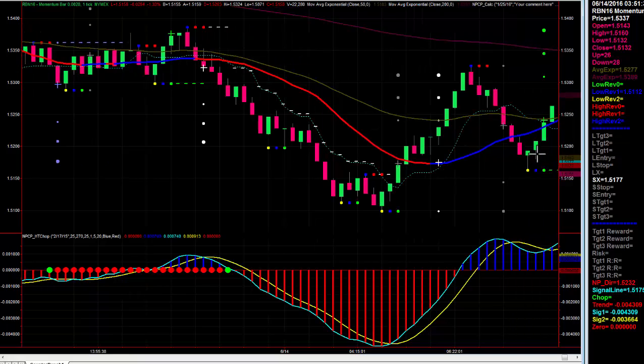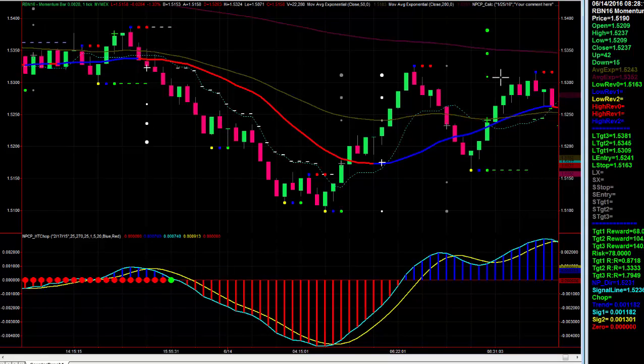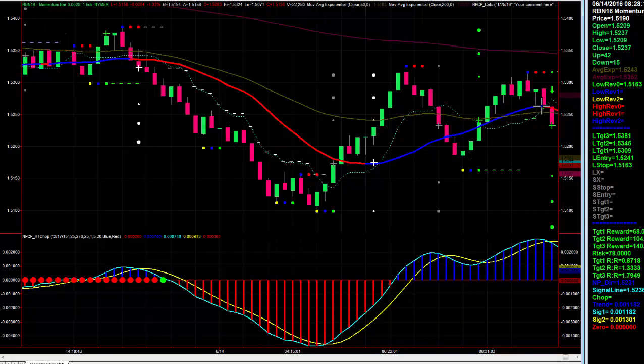Okay, no trades. Finally, there's this one. And it actually is at 8:28. So maybe a little too early. But it does come up and hit a target 1 and then stop out for a partial profit.